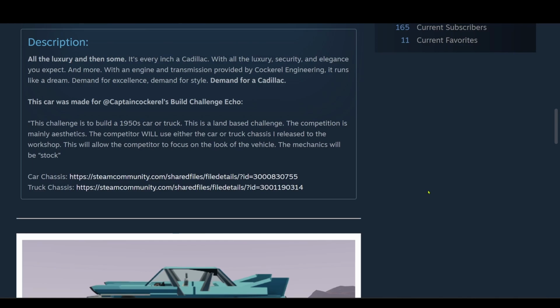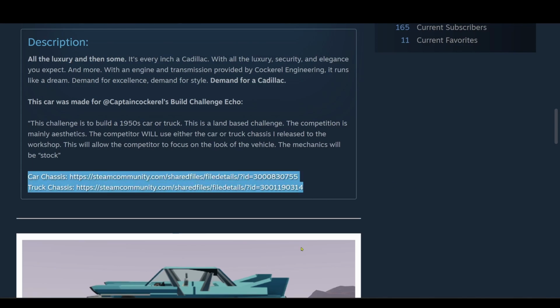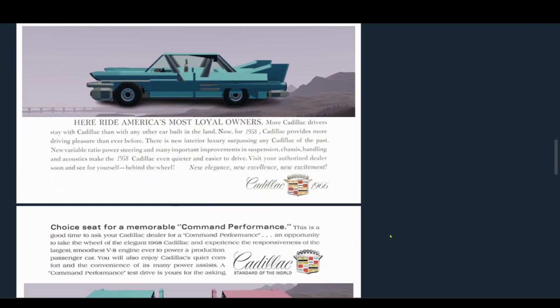The car was made for Captain Cockrell's Build Challenge Echo. This challenge is to build a 1950s car or truck that is a land-based challenge. The competition is mainly aesthetics. The competitor will use either the car or truck chassis released at the workshop. This will allow the competitor to focus on the look of the vehicle. The mechanics will be stock. Nice. There we go. We have linkages there. So car and truck chassis. Again, to credit the people who are making these things.